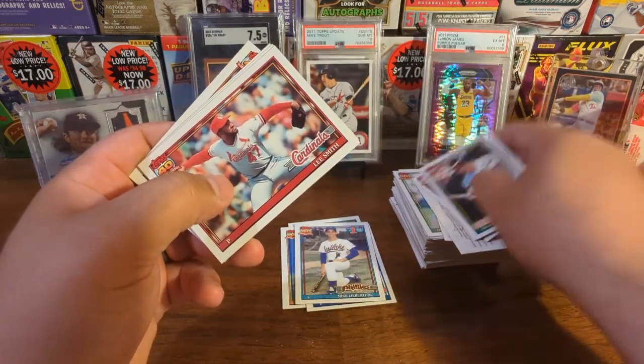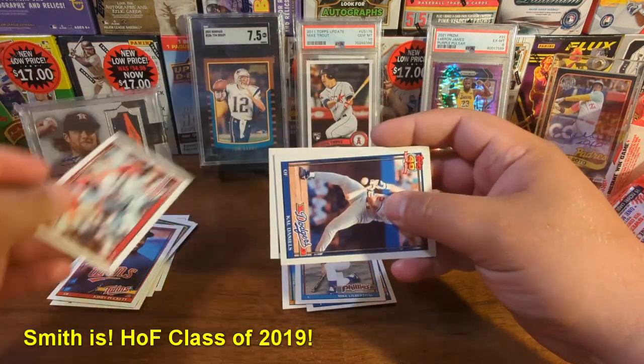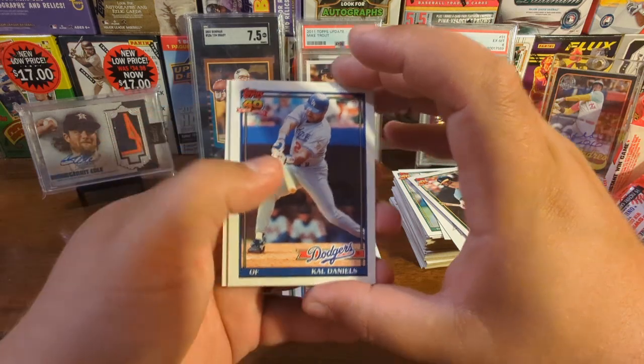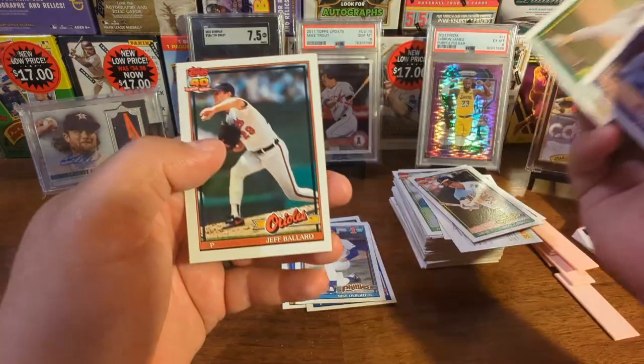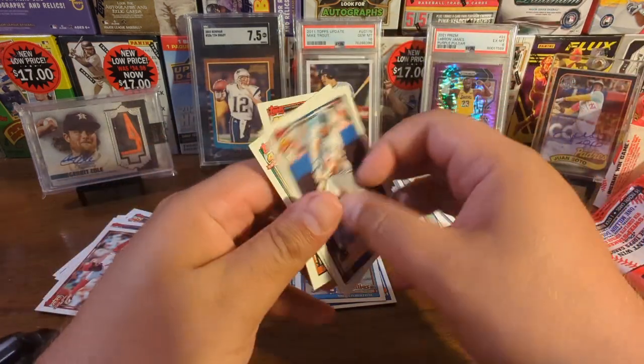Ooh, Lee Smith. Is Lee Smith a Hall of Famer? I actually think he is. So we'll put that over there. Who do we have here? Cal Daniels, Joe Klink. And our last one of the opening is Jeff Ballard for the Orioles.